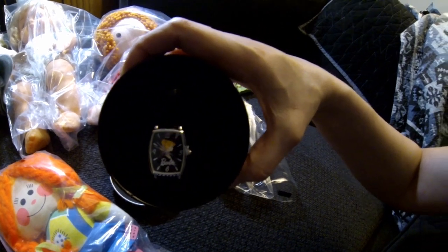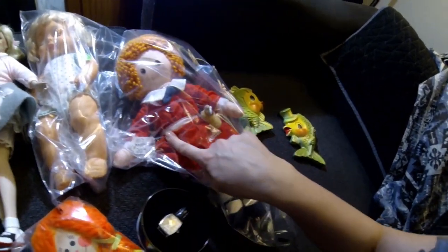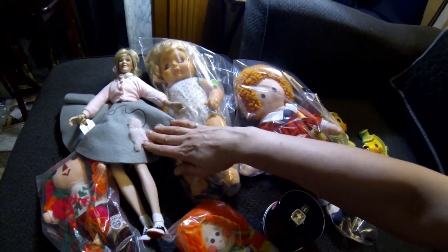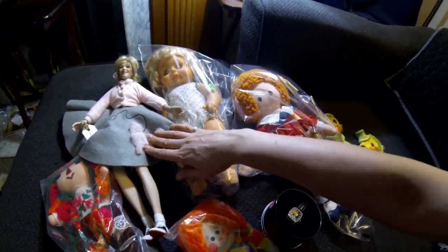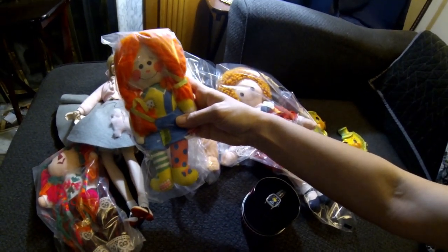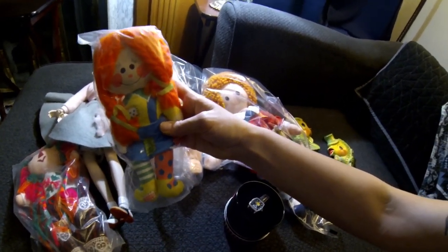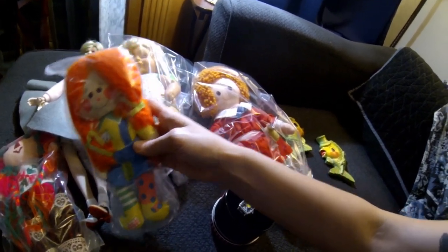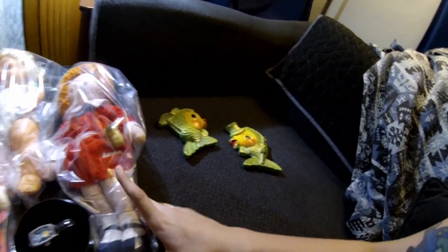There's a Barbie watch that's really nice, like brand new there. An Annie doll. Some other baby dolls. This interesting porcelain doll. She's real lanky and looks like she's from the 1950s. And then these other little vintage dolls that look very mod era with the bright neon colors, probably late 60s, early 70s.